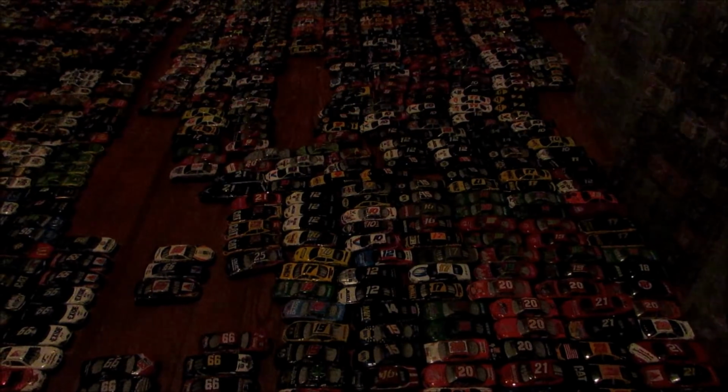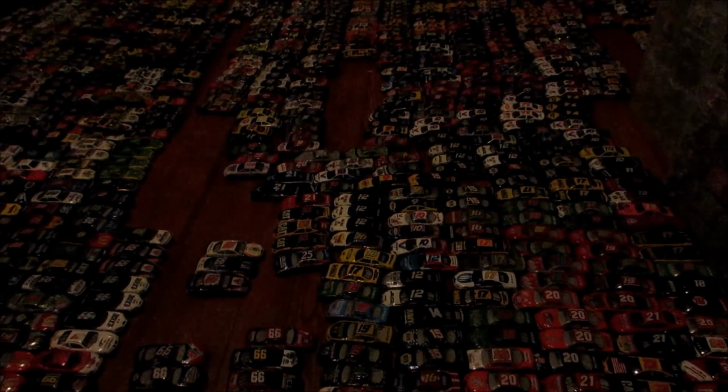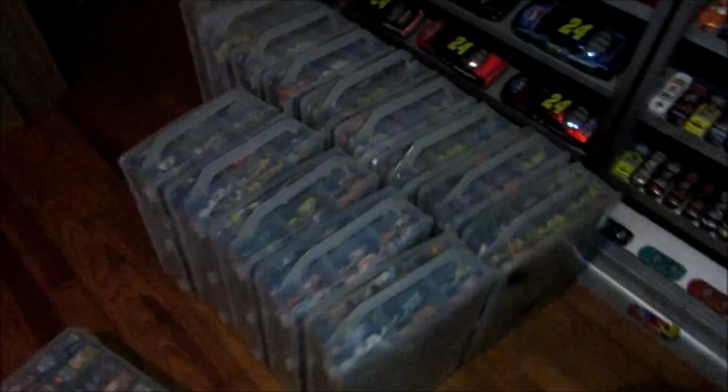Alright, I'm all done. Everything's been organized by year. Now it's time to put them in boxes. If you can't tell, I'm very, very tired. So let's get to it. I am finally done. The floor is clean. This is incredible. They're all in boxes.